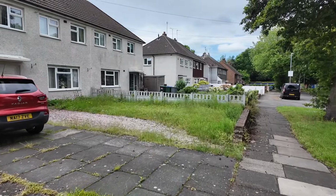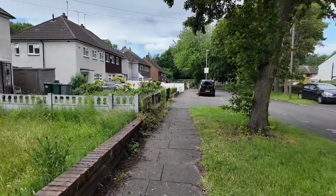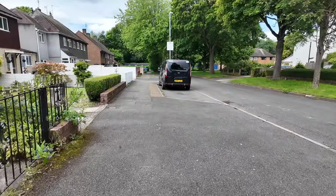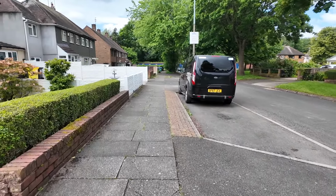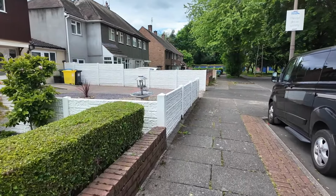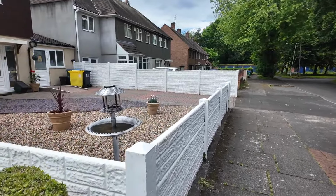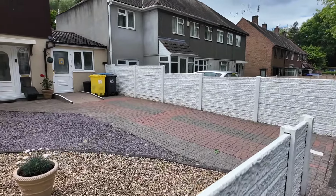Yeah, these are council properties here. There's another house here with these painted walls. This bird bowl on the corner. It's a fancy yellow bin, isn't it?